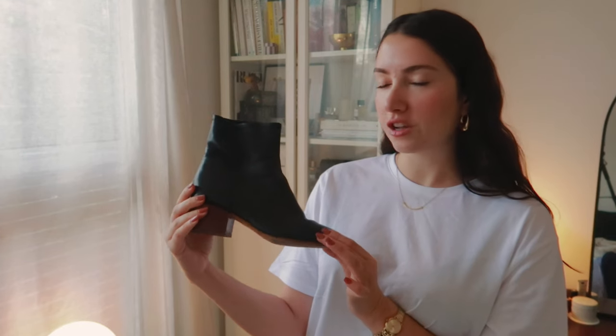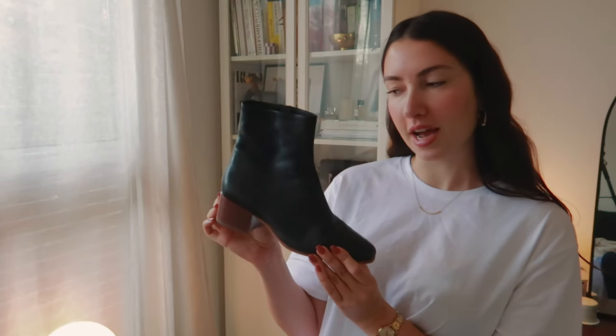So for my shoes, I've decided to bring these black boots. I know that these are really comfortable. I'm able to walk in them and I think this will be really good for the days that I want to dress up the outfit without wearing something too casual.